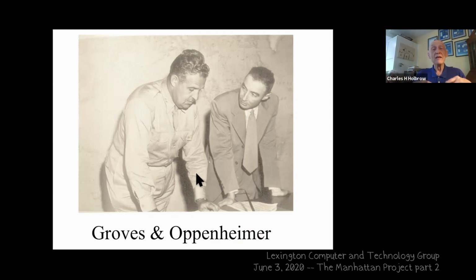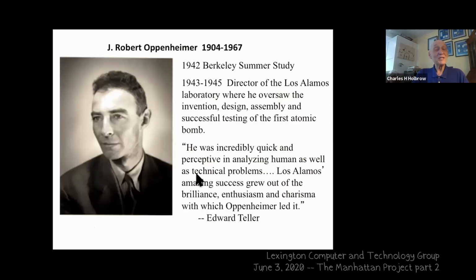But he wanted everybody to know what everybody else was doing. This turned out to be crucial for the success of what they did at Los Alamos. And again, Groves accepted that. He took Oppenheimer's suggestion. So Groves was much disliked by physicists and also by many of his subordinates.